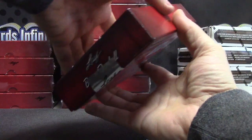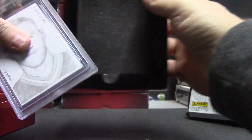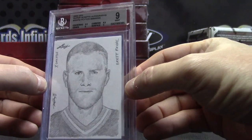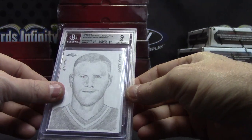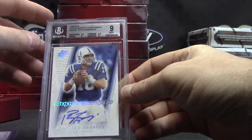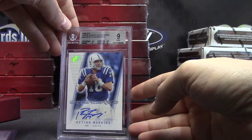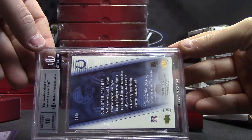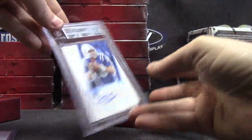All right, Eddie, here we go. It's a mint 9 something. We have Brett Favre. They made him look thinner and younger. And Peyton Manning, Super Bowl MVP this year. Mint 9, Super Scripts, with a 10 on the autograph. There you go, Peyton Manning 10 autograph.